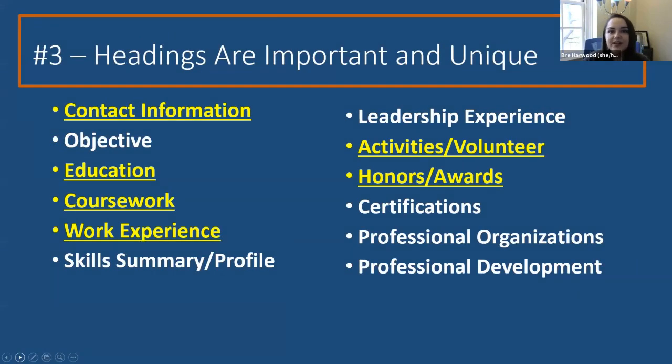So when you're considering headings within your resume, they are important and they also can be unique. So the very first part of your resume that you have on there, of course, is your contact information. So that'll be the first thing that a grad school sees when they're looking at your resume. Again, then we go to our objective or profile section, where we can talk a little bit more about your skills, qualifications, why you are an ideal candidate for the grad program that you're applying for.